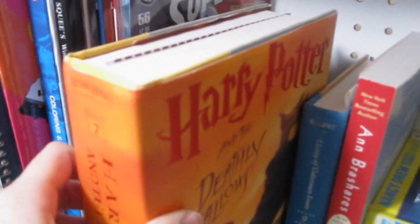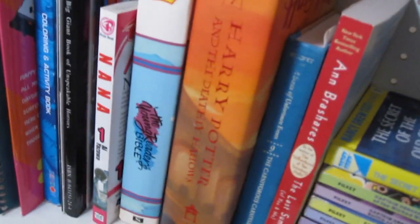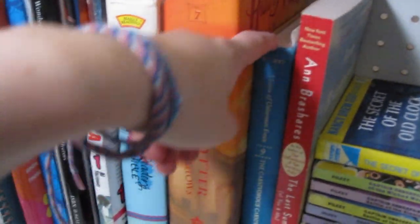And here I have the only Harry book that I actually own by myself. Me and my sister had a bunch of them when we were younger, but they disappeared. And so here's my own copy of Harry Potter and the Deathly Hallows that I was trying to read before the premiere, but it didn't happen.